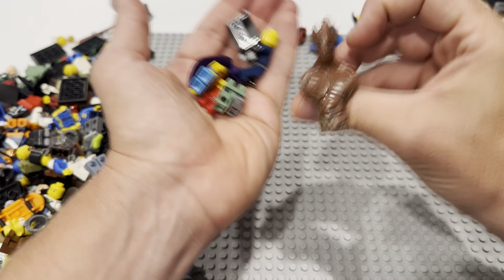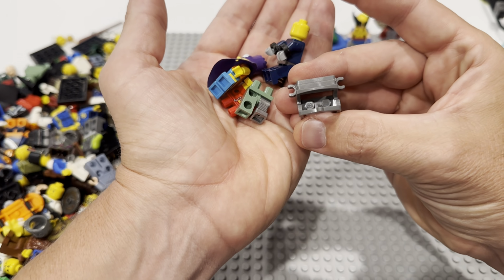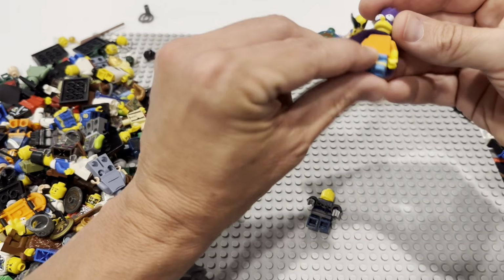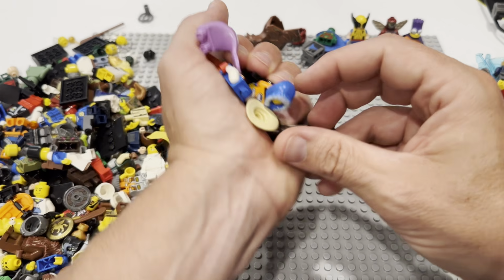There is a Groot body. That's fun. I don't know the value of that. These are always good to find. The 2 clip saddles when both clips are intact. There's a Bartman right there. Look at that. Bartman, sweet. Not a super expensive fig, but just blast from my past anyway.